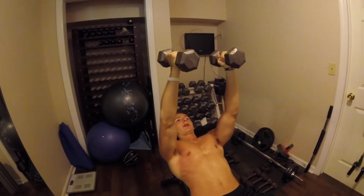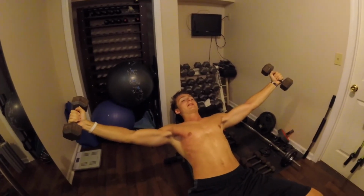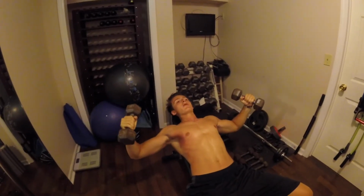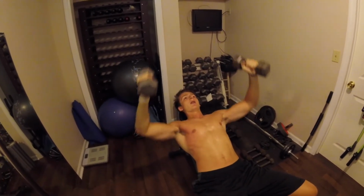So at the top, to start off like this, you'll drop it down. Now you don't want to go straight out. You don't want your arms straight out, locked elbows, because that's not safe. You want to have a slight bend in your elbows. Not too much. If you have too much of a bend like this, you're not really getting the full stretch and the full contraction of the exercise.